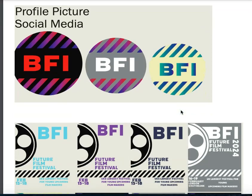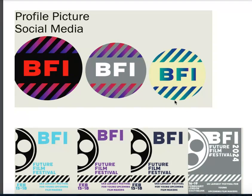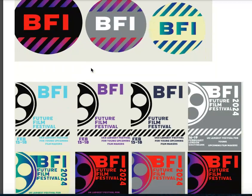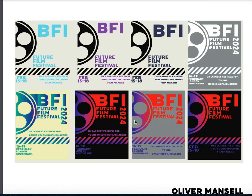And then we've got more, which is social media, which I took. So these are like profile pictures that were from the actual main poster. And then we've got more different sorts of outcomes I chose to pick, with different colour patterns, things that contrasted well with each other, the purple and the black here. And then I started going into a bit more detail with the gradients.